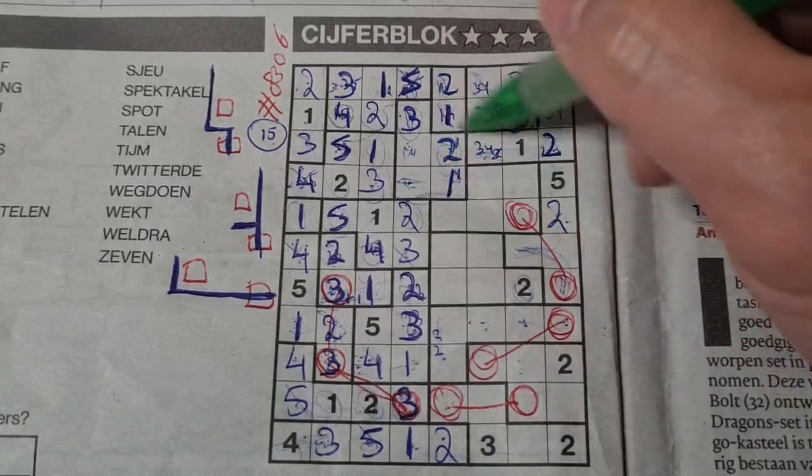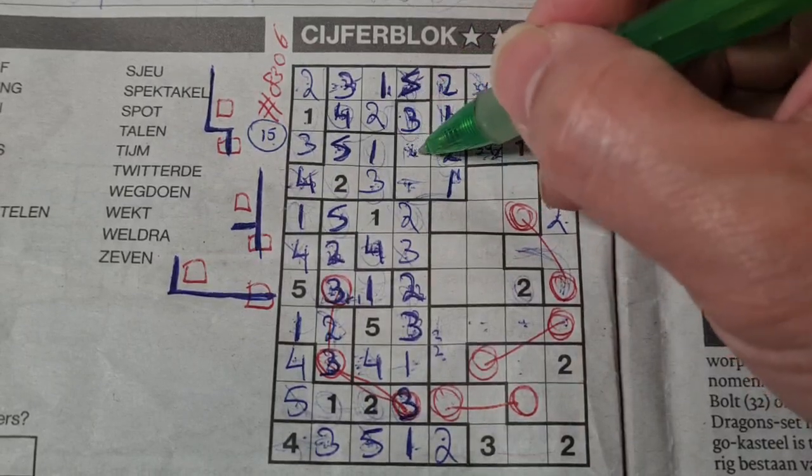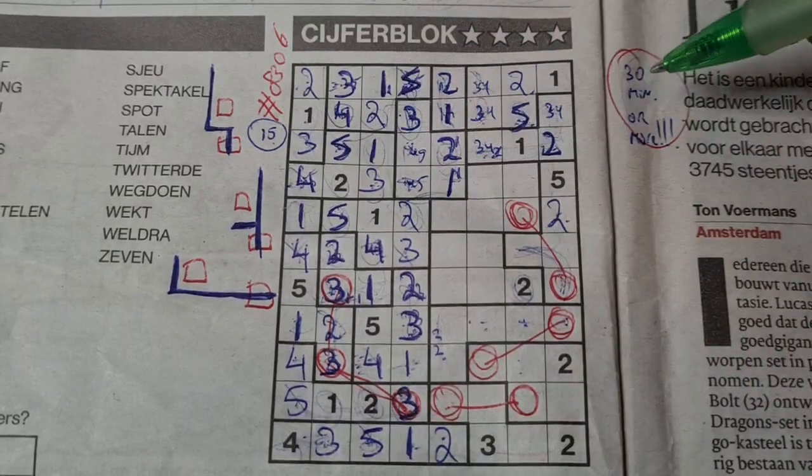So 2 numbers left in this area for numbers 4 and a 5. Yeah, let me mark those. 4 and a 5.